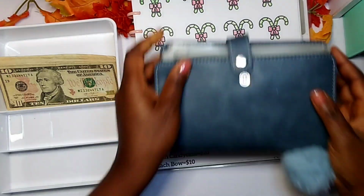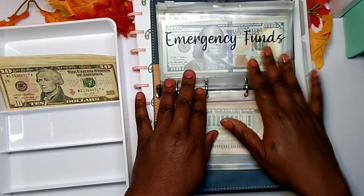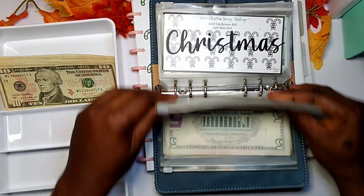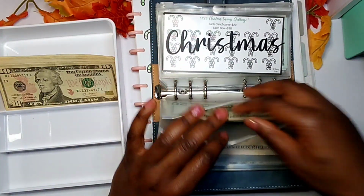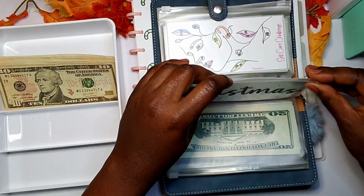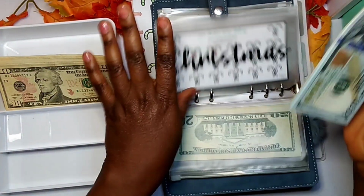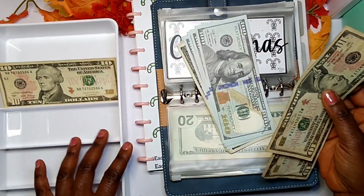So there you go, and here is my envelope. I've not been stuffing these emergency funds at all for the past 2 months maybe, and I'm just gonna leave it for now until I can. I'm focusing on the ones that need to be finished. So $20 is gonna go here.